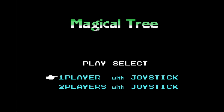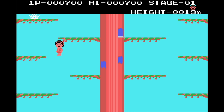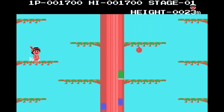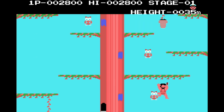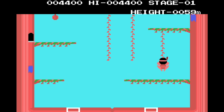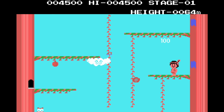Magical Tree was ported without a license to the SG-1000 in Taiwan. This was originally a Konami arcade game. Basically, you need to climb this tree and get as high as you can while collecting things for points. Be careful of the enemies though, because all they want to do is make you fall. This one's pretty simple and it's even kind of fun. I recommend trying it out at least once.